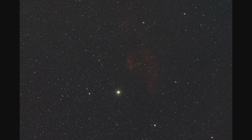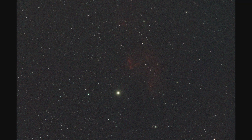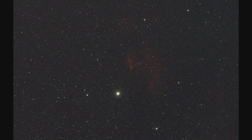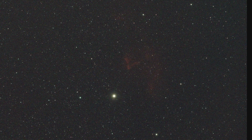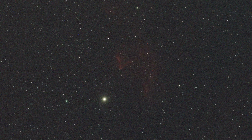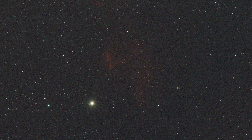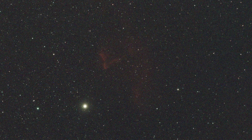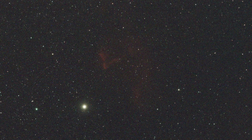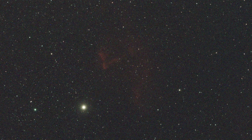Here's a look at my first 3-minute exposure. Like our first picture, there's not much to see here besides the stars. If you look closely, now we can start to see something. It's the red glow of the Ghost of Cassiopeia emerging from the background. There's still a lot more work to be done, and at this point it's all about taking as many pictures as possible to hopefully cut through the noise and reveal this nebula.